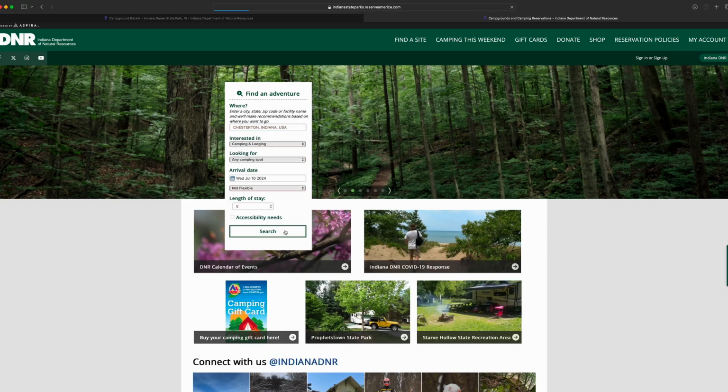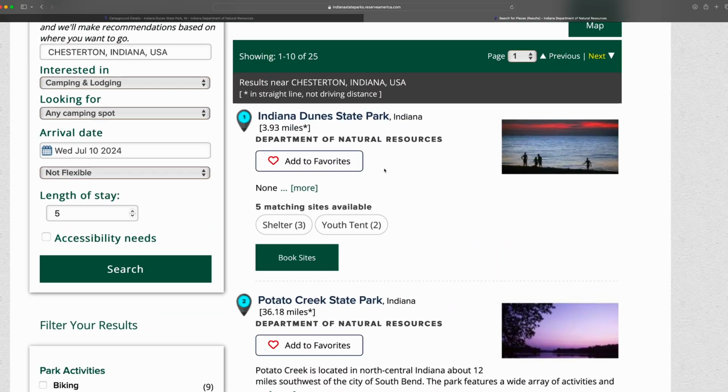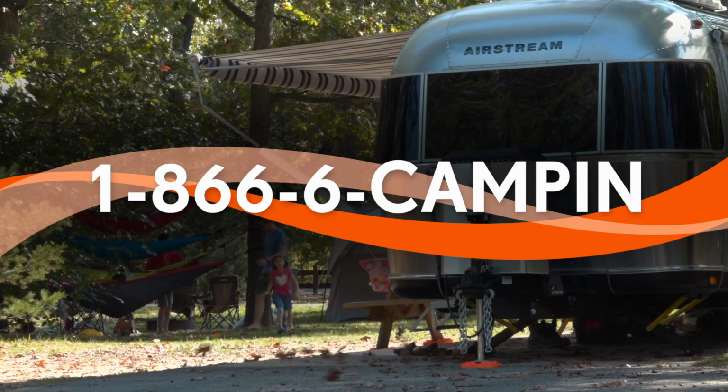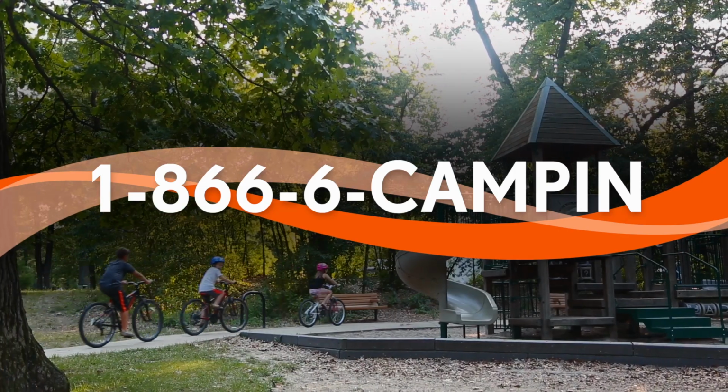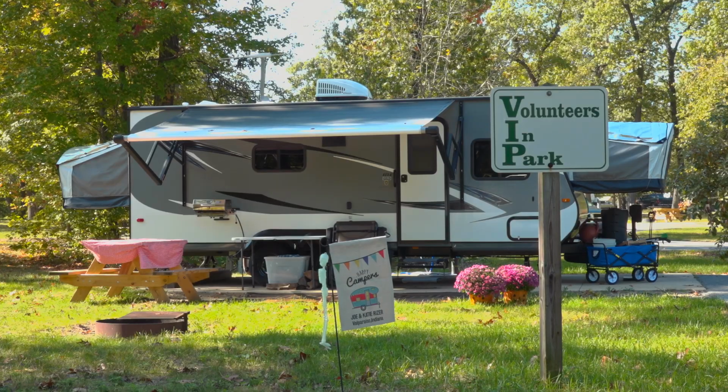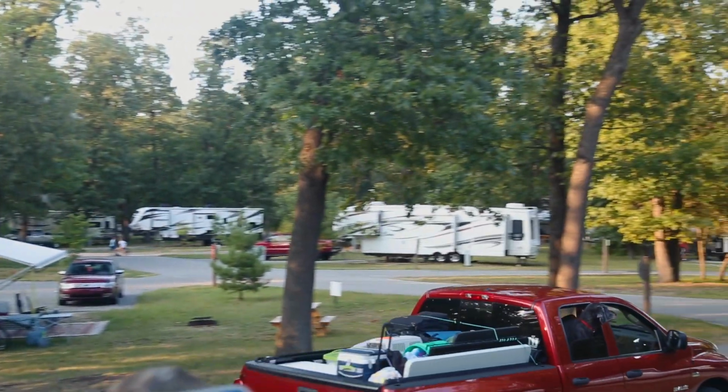You can make your state park campground reservations by visiting camp.in.gov or by calling 1-866-6-CAMPIN'. Fees vary depending on the day of the week and the site. Be sure to register early as the campground fills during peak season.